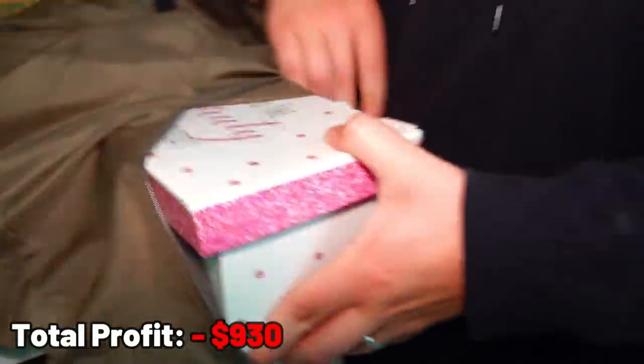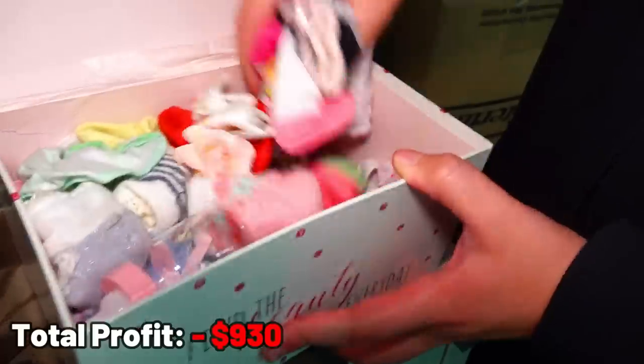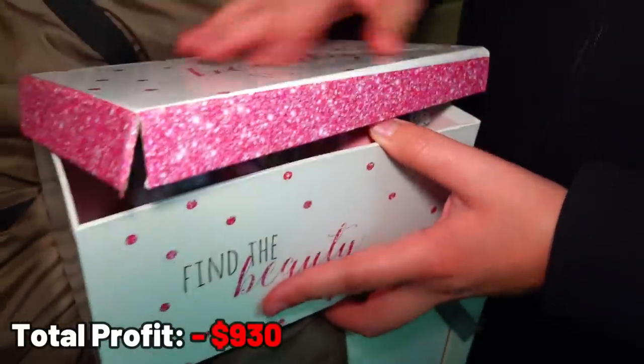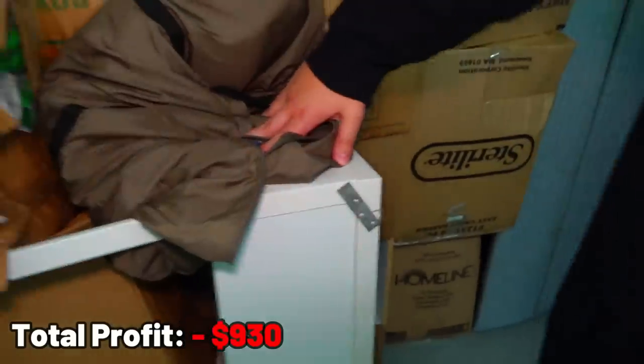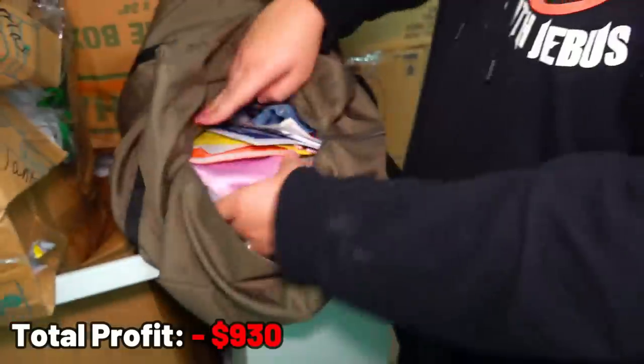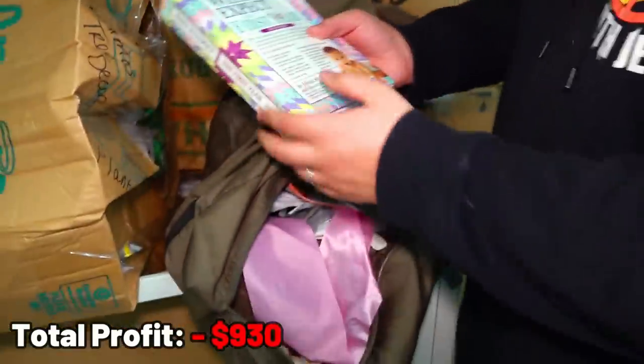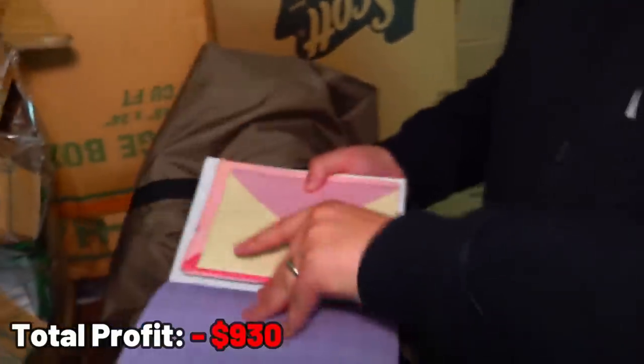Like this box right here. Find the beauty in everyday with a bunch of socks. Okay, I don't know how you can find the beauty in socks personally, but you know, to each their own, to each their own. What else is in here? Just stay up bag, cooperate with me. You ever just want to fight an inanimate object, or is it just me? Just me, cool.